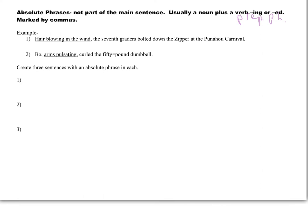Let's take a look. Number one, hair blowing in the wind, the 7th graders bolted down the zipper at the Punahou Carnival. The absolute phrase here is at the beginning of the sentence, and it's marked by a comma. Number two, Bo, comma, it's a person's name, arms pulsating, comma, curled a 50-pound dumbbell. Notice when the absolute phrase is in the middle of the sentence, mark it by commas.